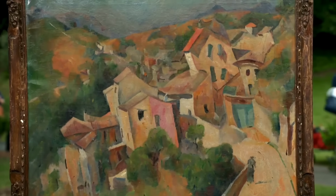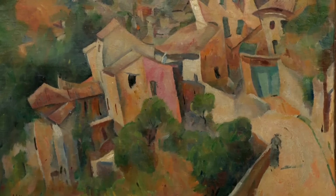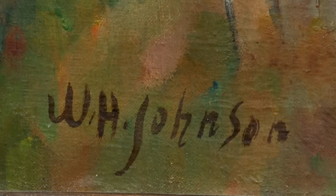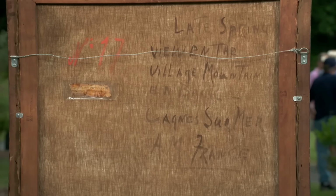The painting, likely from 1928, depicted the town of Cagnes-sur-Mer in southern France. They discussed how Johnson's later style was influenced by his Danish wife and folk art, characterized by simple, bright colors. This particular piece was signed W.H. Johnson, entitled Late Spring View on the Village Mountain.